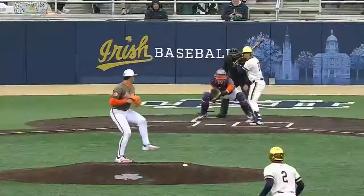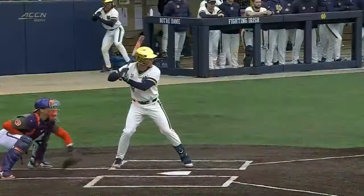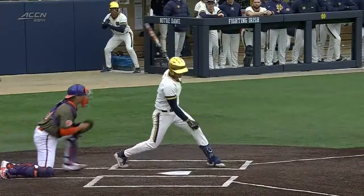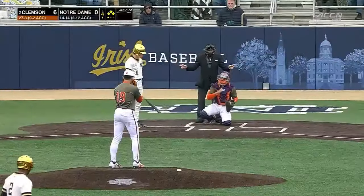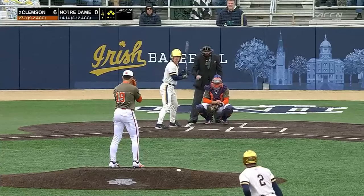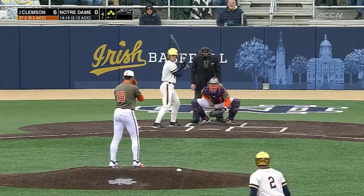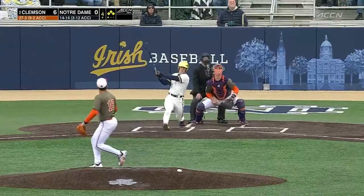Still not out of the worry zone yet. He gathers himself and delivers a good pitch right there. Gets Baumgart to chase for strikeout number 4 on the outing. Now Jack Penny, what can he do with the bases loaded?